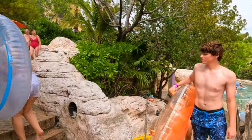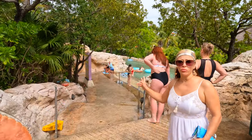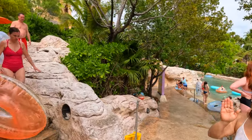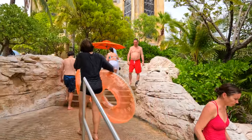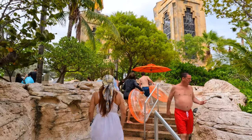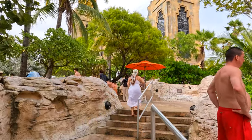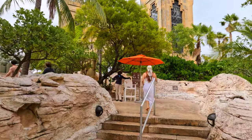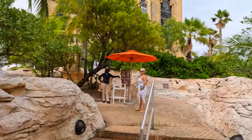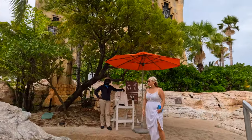So usually you are able to take your tube from the Rapids River, and the conveyor belt will take you up this Power Tower and then bring you down on a slide. But right now the conveyor belt is broken. It's been out of service for about 3 weeks. It's one of the best parts of the slide, but unfortunately we weren't able to get on it.